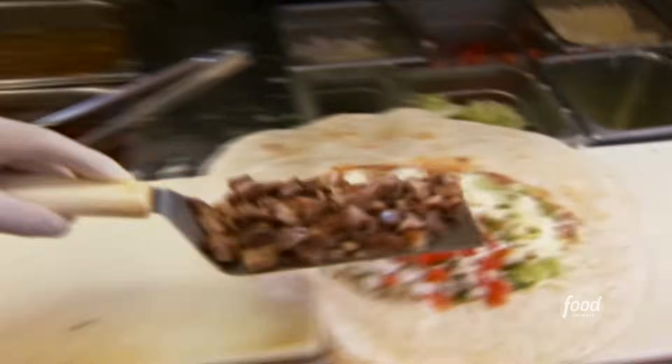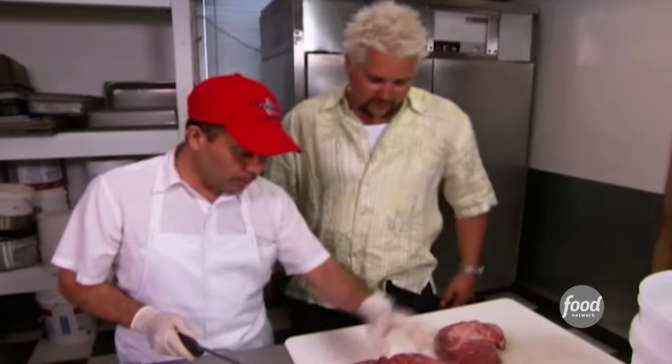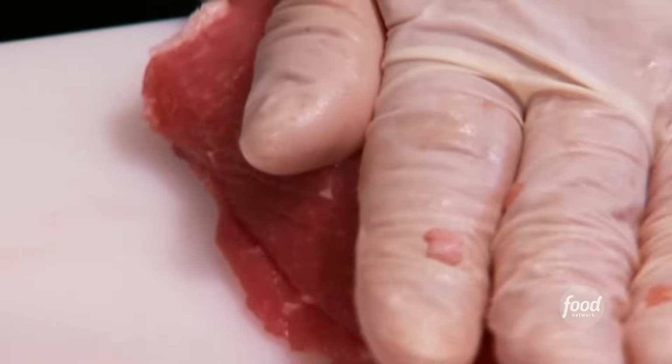I've just been turned on to the Carne Adovada. Two adobada burritos. It's really, really good. This is perfect. Okay, adobada. We use the shoulder, the pork butt, yep. Nice and thin, right? We clean it, get all the silver skin off, and then we thin it out.